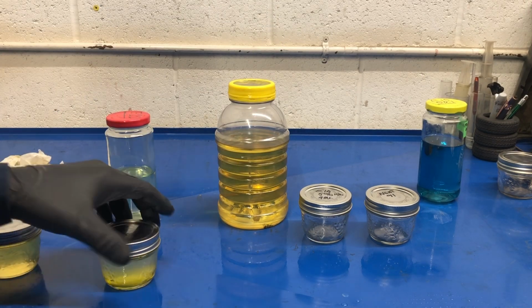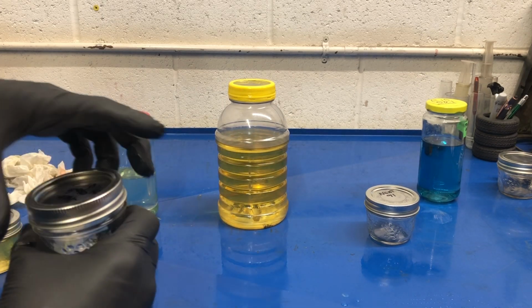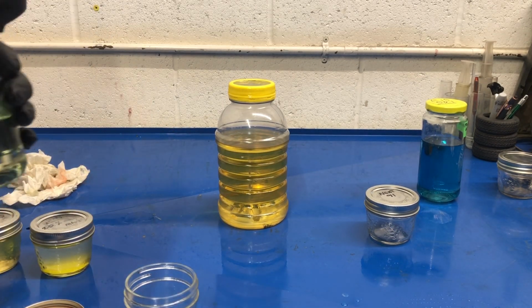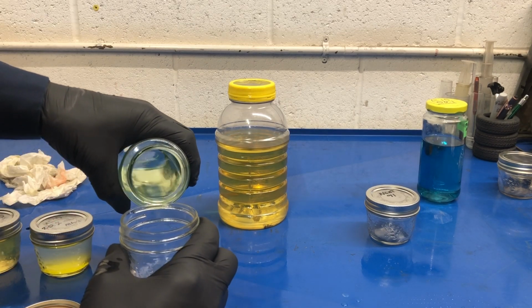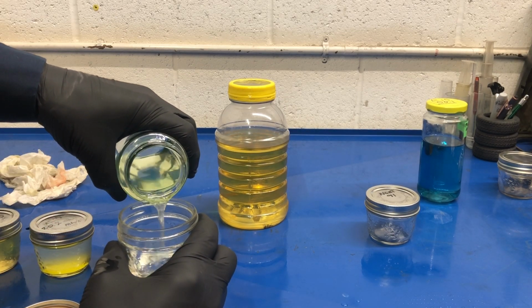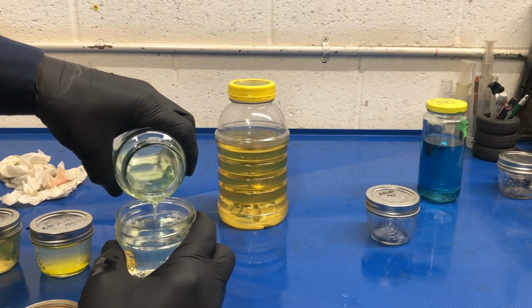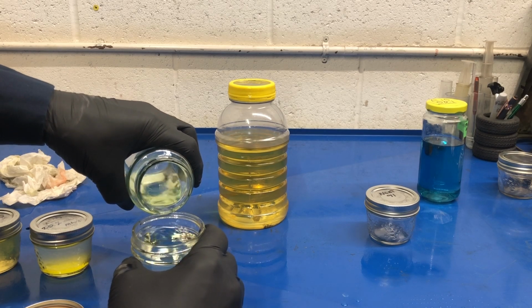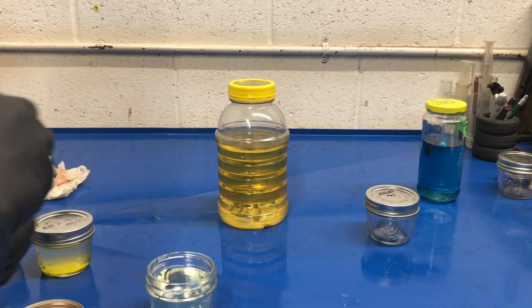Now let's go a little bit further and let's find out. So here we're going to do some E10 again, because we're not working with any mixed fuel right now. And let's fill it up to the line, which is going to be approximately 80 mils. Come on, there we go. Okay, that lid's for there.